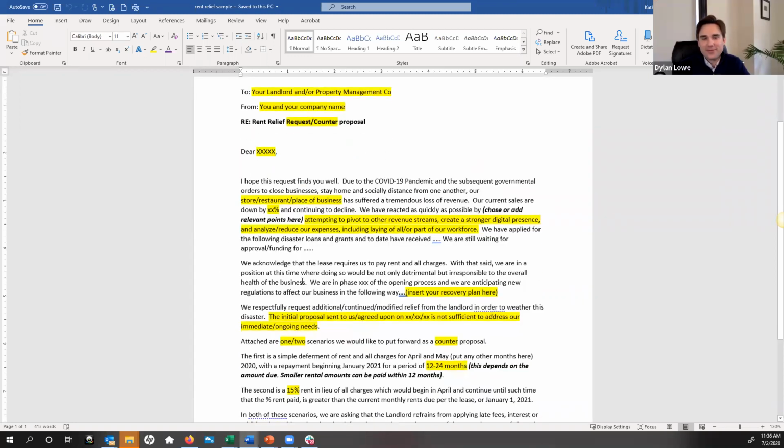So when we get here, you're going to go ahead and put in your own story, right? You're going to say what you are. You're going to talk about your decline in business, and everything you've tried to do and currently are doing. Maybe it's a story of what's going on with your vendors. And then all the funding that you've gotten.